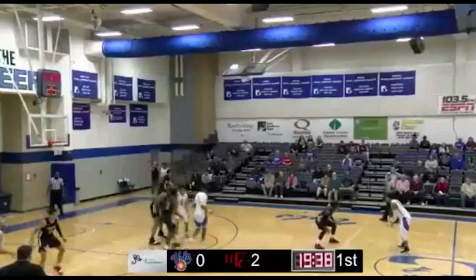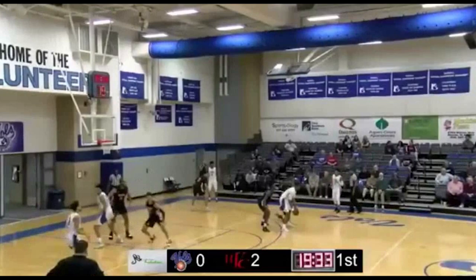His weight, but I guarantee you it's about 260, 270, huh? At least. Top of the key is Scrubb. He's going to pull up and shoot a J. That's off the back of the iron and in.